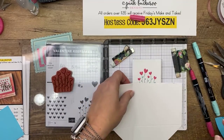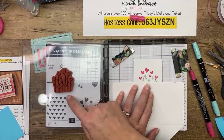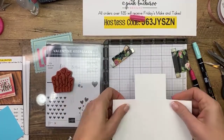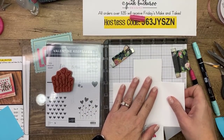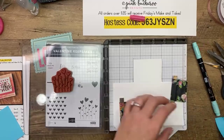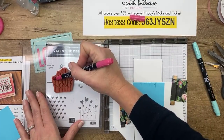Now, the reason I have that line is because I'm leaving this here. So what I did is I took my pencil and just drew a line around that so that now I can lay this right down in there and it's going to be exactly in the same spot that I need it. You can use the lines on your grid paper, obviously, but I wasn't thinking ahead and didn't do that. So I just took my pencil and drew a line. All right, so let's do that again.